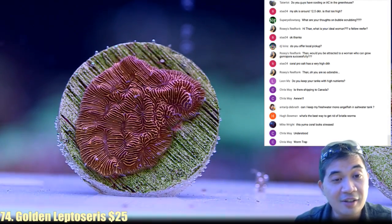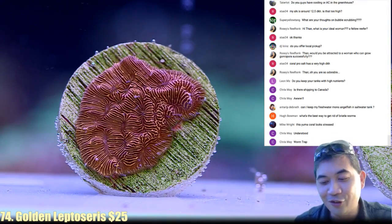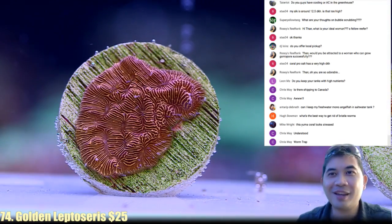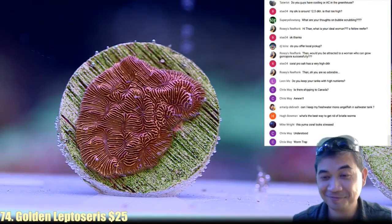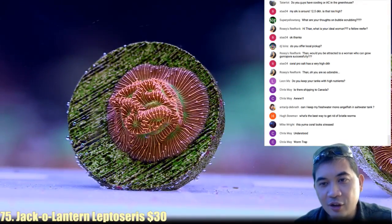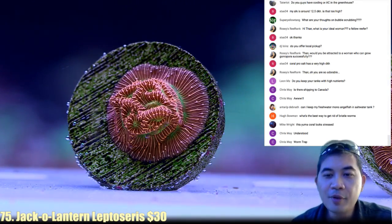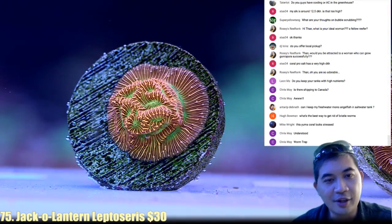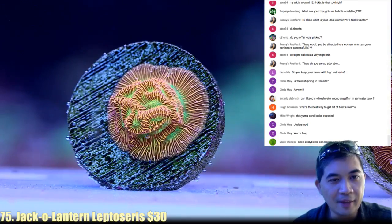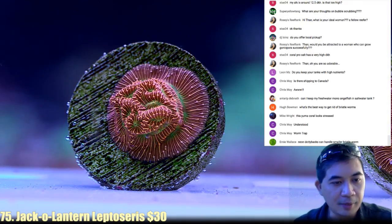There's one of our tanks here that if you pick up the wrong rock, it is like a bowl of spaghetti underneath. So for all you bristleworm haters, yeah. So 75 is a jack-o'-lantern Leptoceras. These are some very fast-growing corals. I mean, there was a time where a jack-o'-lantern Leptoceras was hundreds of dollars. And because they're so fast-growing, the price on them is just dropping.